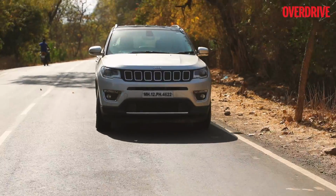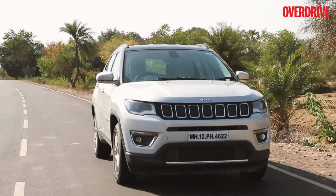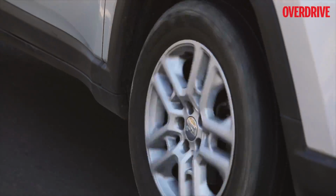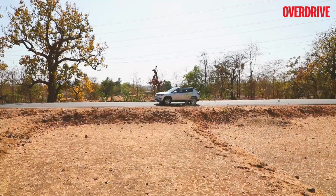But the Compass also charges a big premium for all these attributes. In fact, it is the priciest car of this test, though a longer list of trims means that there is a Compass for every pocket size within this bracket.